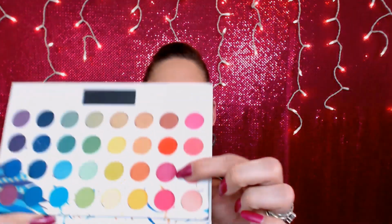So for my lid now, let's see, which one of these do I want to use? So these are the 3 shades of pink that are in here. They are super similar. But I think I'm going to go in with this one right there. And I'm going to use this brush here, which is a flat brush, so that works really good for packing color in on your eyes. So I'm going to go in and use that, and I'm just going to do a patting motion.